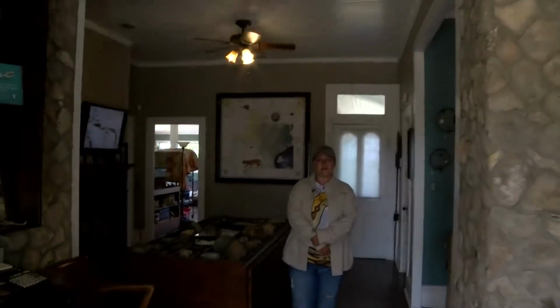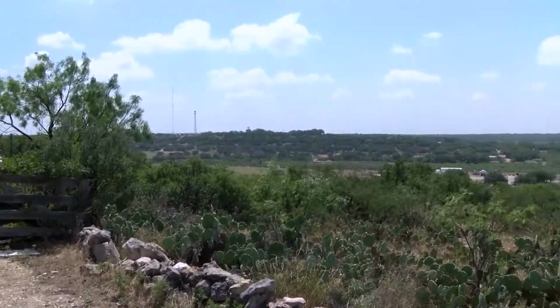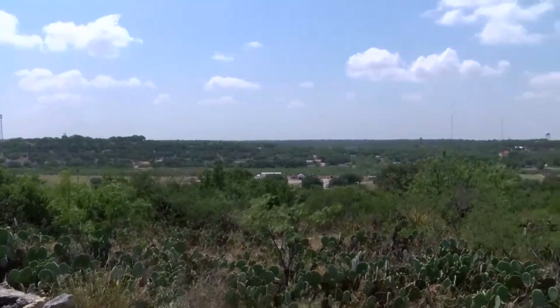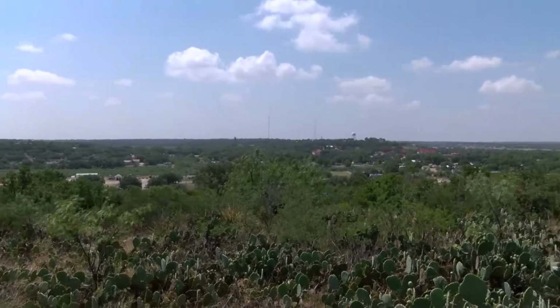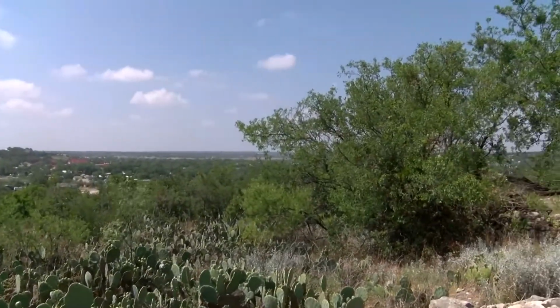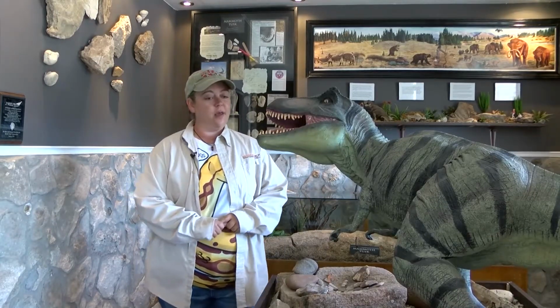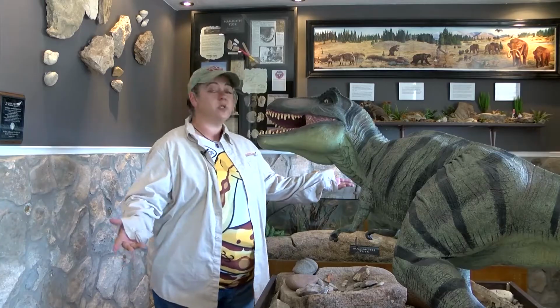Hi, welcome to Eaton Hill Nature Center. The Eatons were ranchers in Sonora. They owned the land, including this hill and house, and the mechanisms that supplied water to the city of Sonora. After several generations of Eatons owning the land, it was acquired for a new purpose in the early 2000s. The house itself is over 110 years old. This room actually used to be the kitchen.